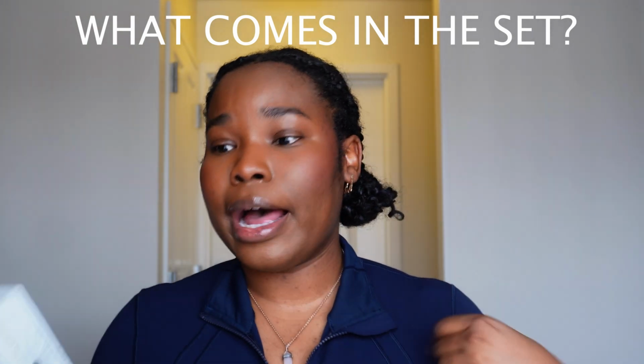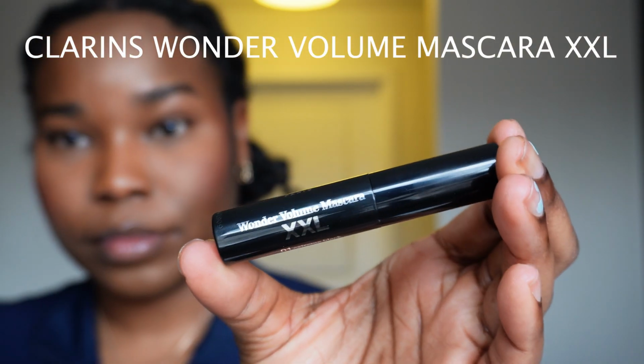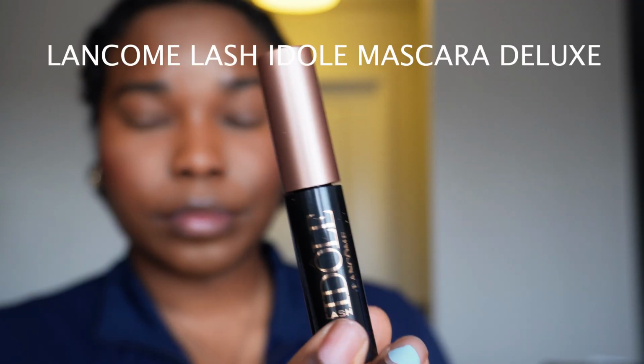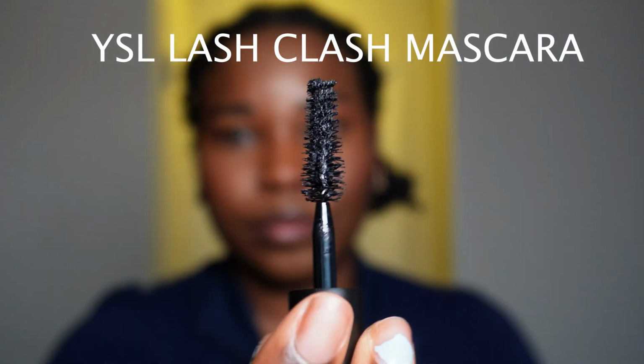In this set, I'll be trying the Benefit Cosmetics Fan Fest Fanning and Volumizing Mascara, the Clarins New Mascara Wonder Volume XXL, the Clinique High Impact Mascara, the Lancôme Lash Idôle Mascara Deluxe, the Too Faced Deluxe Better Than Sex Mascara, the, is this Watier? Oh my god, I think I'm butchering this name, I'm so sorry. Watier 24-Hour Glam Intense Mascara, and lastly, the YSL Lash Clash Extreme Volume Mascara. So if you want to see my reviews on these 7 mascaras, keep on watching.